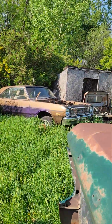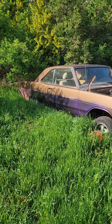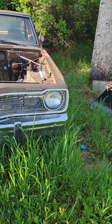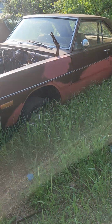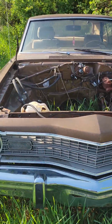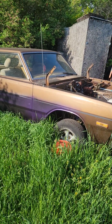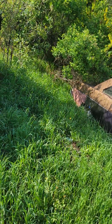Hey, so today we're out for a walk in my field of dreams, I guess you could call it. It's a Dart, a 70s Dart. I've got the motor, I've got the parts, I've got everything for it. And it's probably going to be for sale when it's done. Even the windshield almost looks brand new, and I think it was a new windshield at one point. Brand new dual exhaust. Once it goes back together, let me know what kind of color you think it should go. We'll see where it's at.